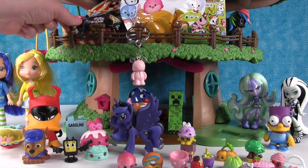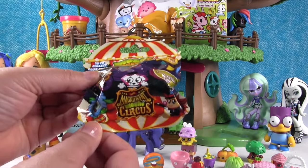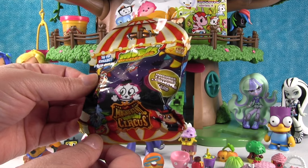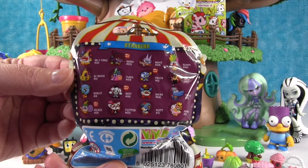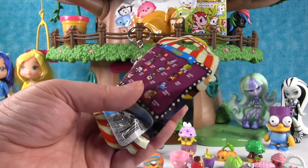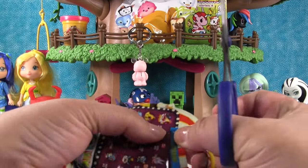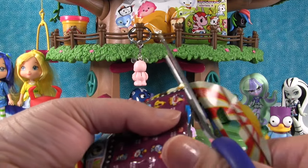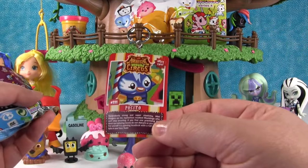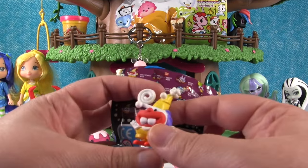So I think the first thing we're going to open is the Moshi Monster Magnificent Circus. There are 16 to collect in here, plus gold ones. So these are the ones that come inside. I still want a Bloopy. Let's try to get you a Bloopy. Let's see. Oops, I'm cutting the card inside. The card is all the way at the very top. So the card we have is Poquito.